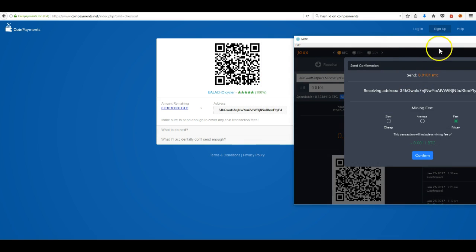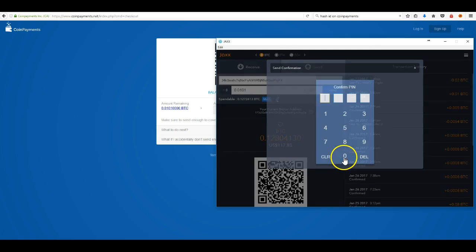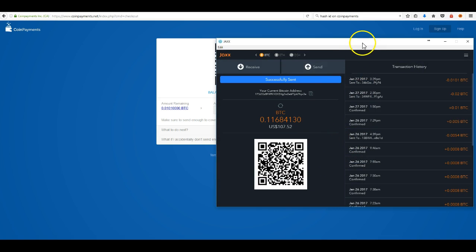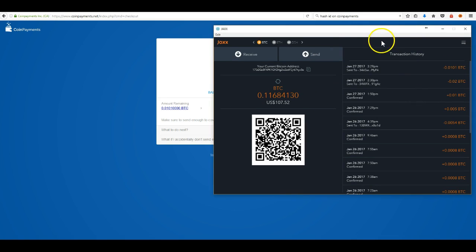In Jaxx.io, if you're using the Jaxx wallet, you can choose the mining fee. So this is the mining fee I was telling you about. If you want to go slow, you can use slow, cheap, average, or fast. I use fast because that way my confirmation will come as soon as possible. It will probably be done in a 30-minute period. Okay, so I use that one, and I click confirm. I need to enter my PIN, and I sent 0.0101 to CoinPayments.